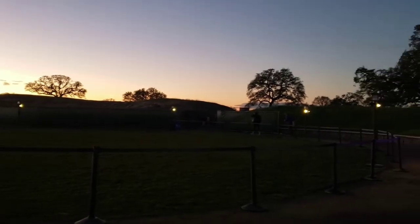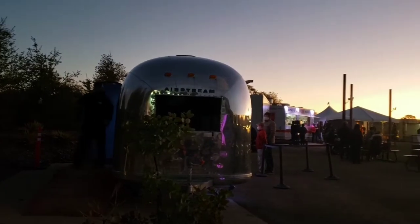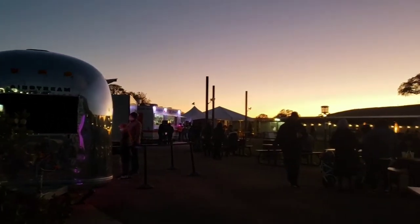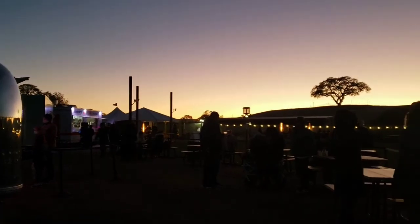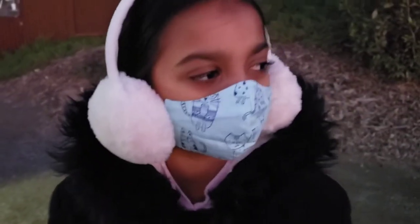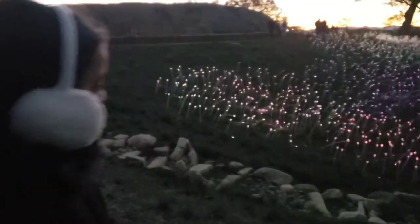Friends, we're in a place called Sensorio, and it's near Paso Robles, and there's lots of lights. Let's go see them. It's really cool. So these are the lights.